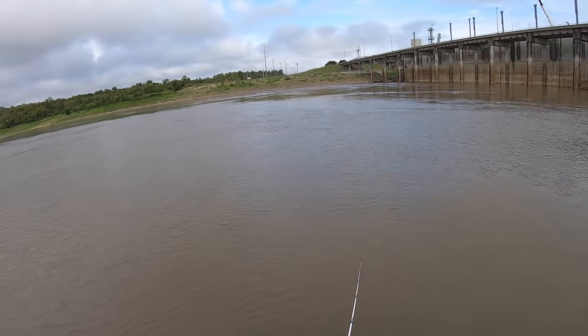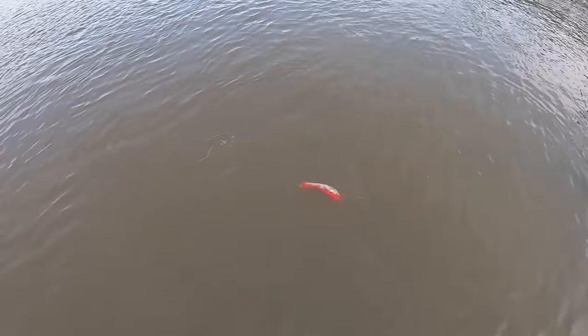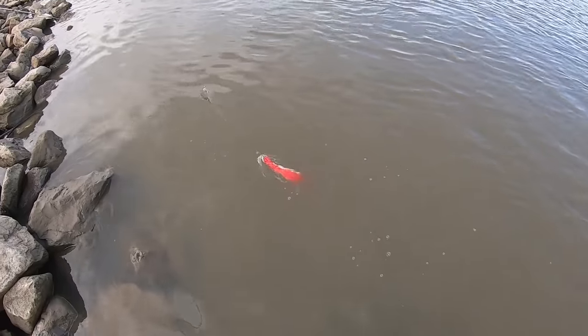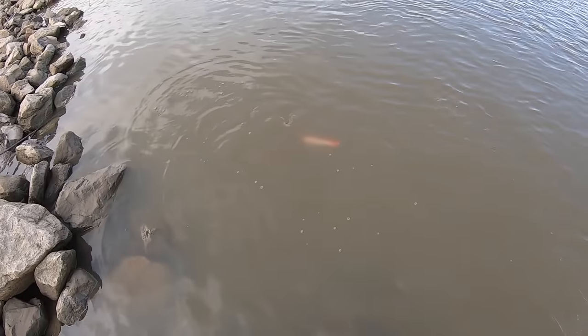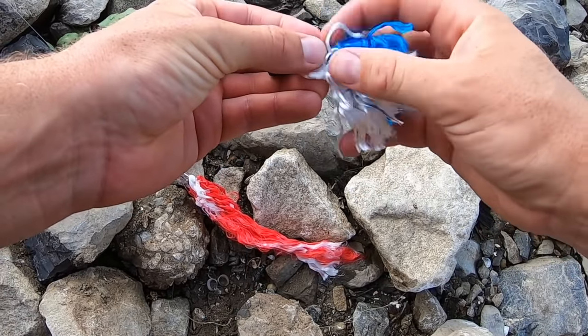First cast, the red rope. The action on a piece of rope actually isn't half bad. Like, if you give it some nice pulls, almost looks like maybe a big swim bait or something kind of swimming through the water. So I'm done with the red one. The red one, it might be kind of too big.